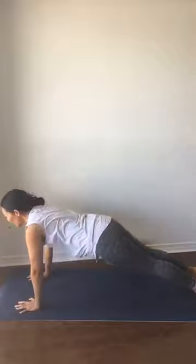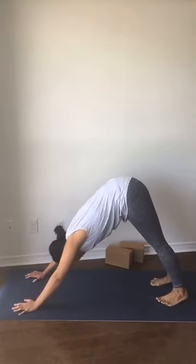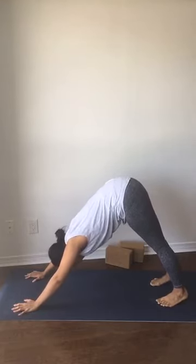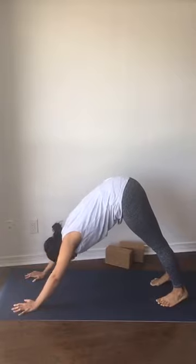Inhale, come onto your belly. Just lift head, neck, and chest for baby cobra. Exhale, press back up and come into your downward facing dog. Breathe in and out. Inhale and exhale.